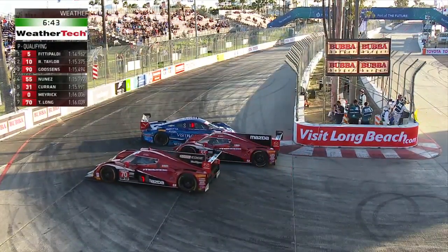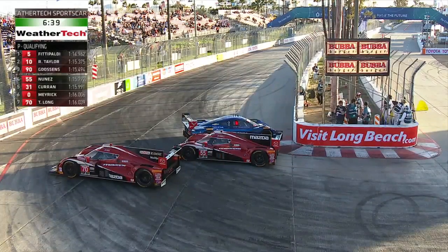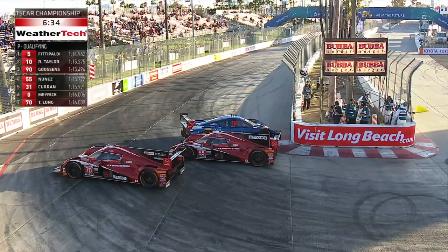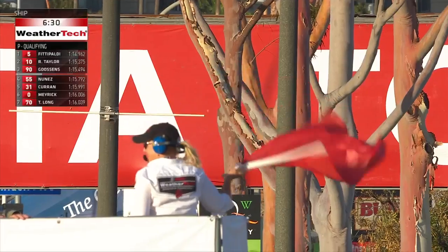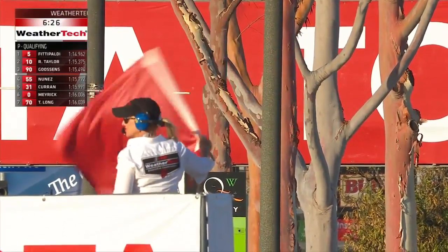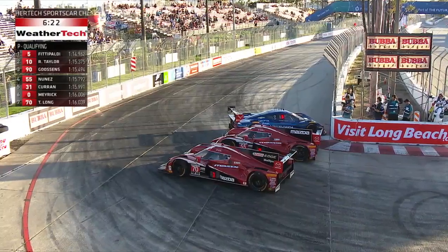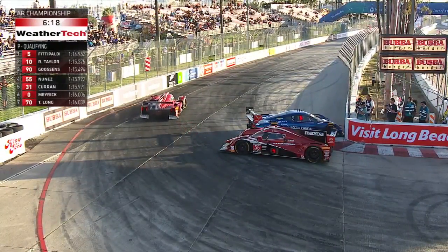Ricky Taylor then in car number 10. Oops. A big schmozzle there. How many cars have we got? We have 3 cars. 3 of them together are stopped at the hairpin. A third of the field is stopped. We've got the 70 Mazda, we've got the 55 Mazda, and the number 90 of Mark Goossens all stopped at the hairpin. Red flag comes out with 6 minutes and 25 seconds remaining in the session.